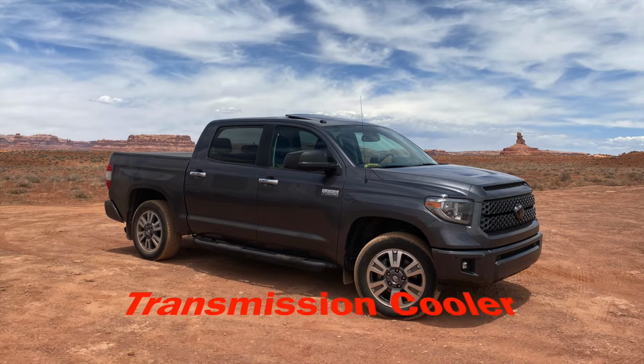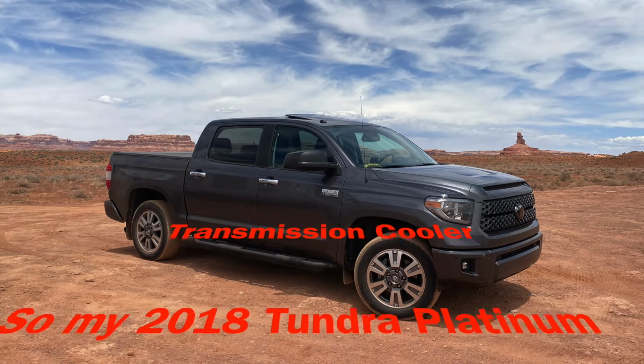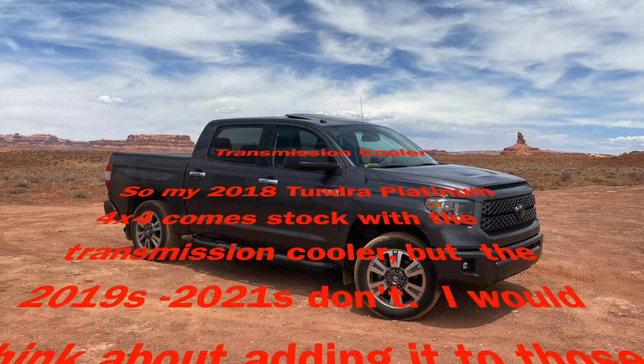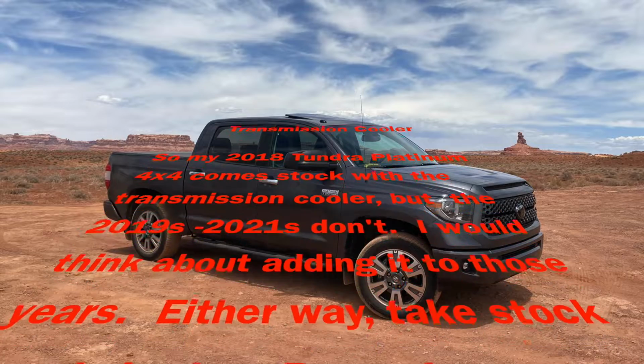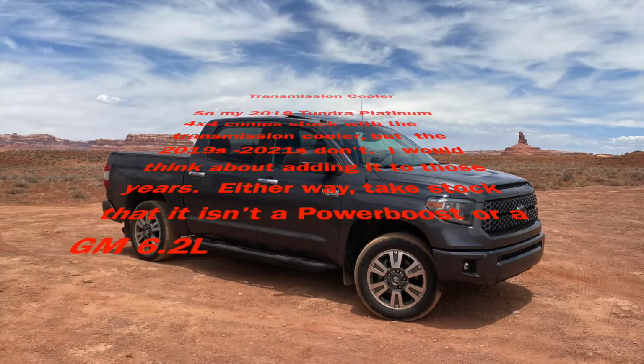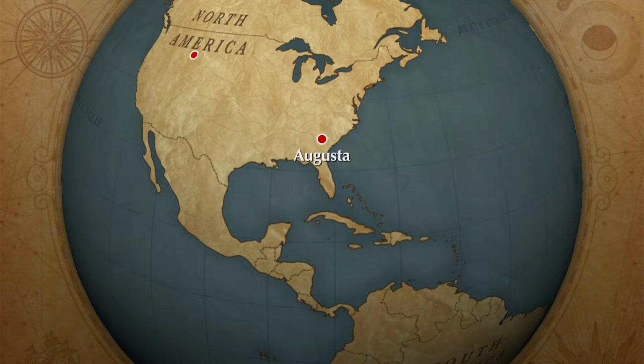I thought maybe it would be a good idea to produce a video talking about towing with the auxiliary transmission cooler. My truck is a 2018. It does come stock with the auxiliary transmission cooler. I know the 2019s to 2021s don't. I do tow quite a bit with mine.